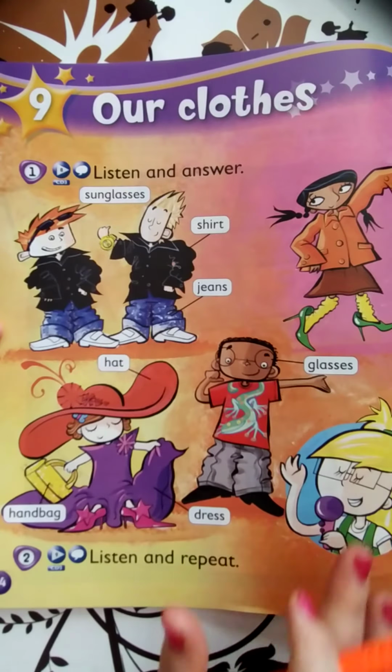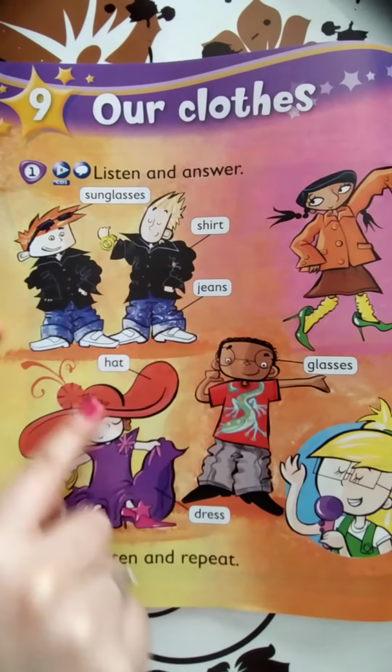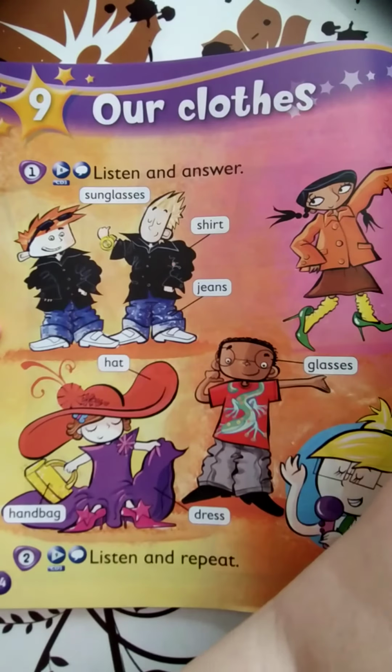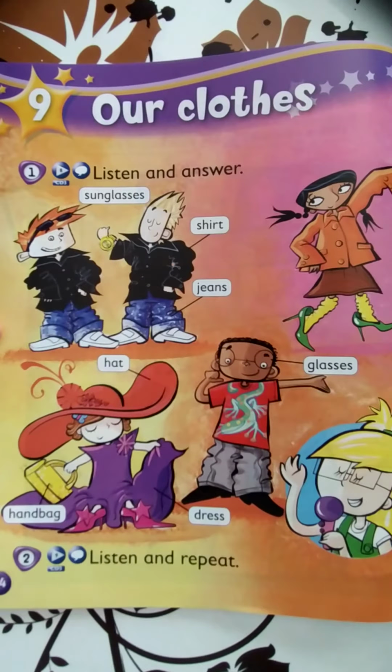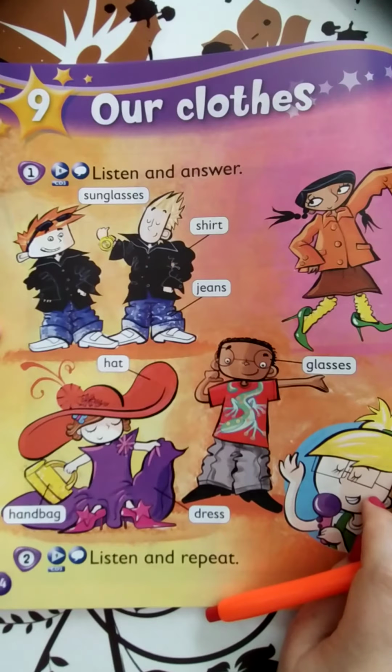Okay. Repeat the CD. You show the picture. Show the picture. Pupils book, page 64. 1. Listen and answer.